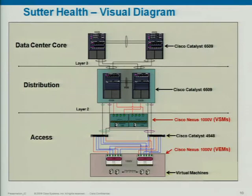For our host, we use the HP C7000 blade enclosures. Within those enclosures, we have 16 half-height blades per enclosure, and those 16 blades are serviced with a pair of 4948s on top. For each server, we have 6 NICs. 2 NICs are currently used for system VLANs like vMotion, VMkernel, and Service Console, and the other 4 NICs are used for VMware data traffic.